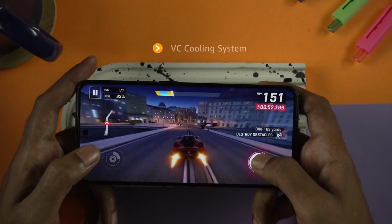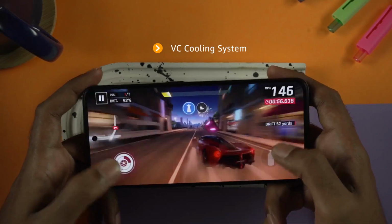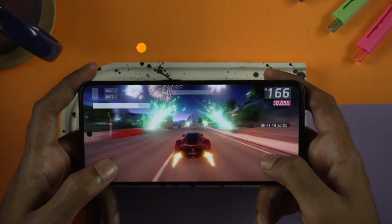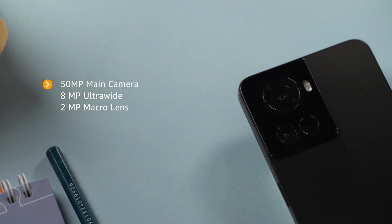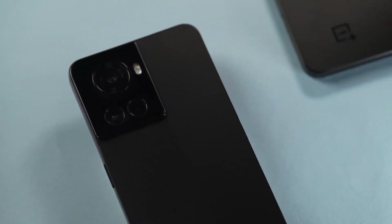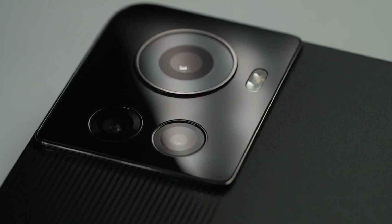The OnePlus 10R has a gigantic cooling chamber that ensures there is no overheating. Stay cool during heated gaming sessions with a hyper-boost gaming engine. Now, wait for it, guys. Here comes the highlight of this phone. The OnePlus 10R has a 50 megapixel main camera, an 8 megapixel ultra-wide camera, and a 2 megapixel macro lens camera with a single LED flash. So you can get crystal clear shots with ease.